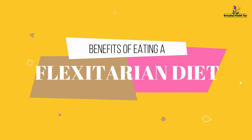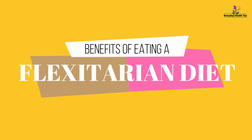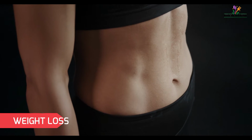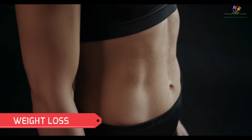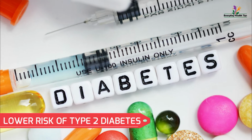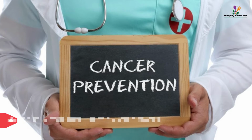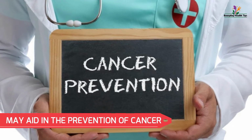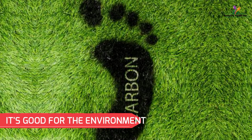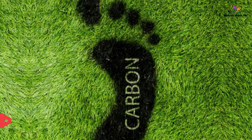What are the benefits of eating a flexitarian diet? Lower risk of heart disease. Weight loss. Lowering the risk of type 2 diabetes or managing pre-diabetes. It may aid in the prevention of cancer. It's good for the environment because you're eating less meat and lowering your carbon footprint.